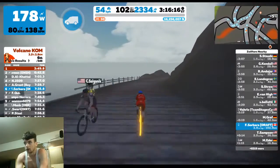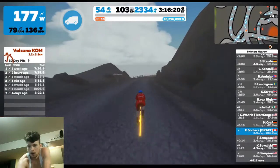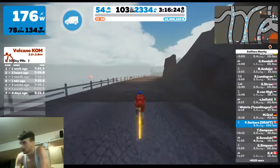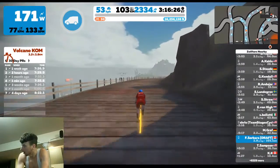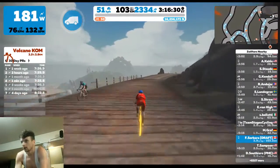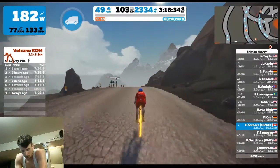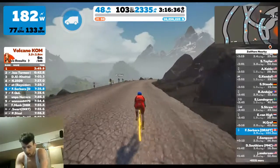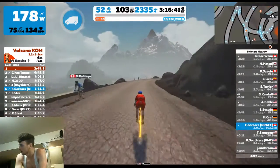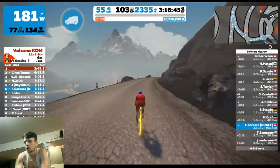Is that in feet? Google can do this. Hey Google, what's 2,334 meters in feet? 7,657. I think that's what you said. It's pretty good.